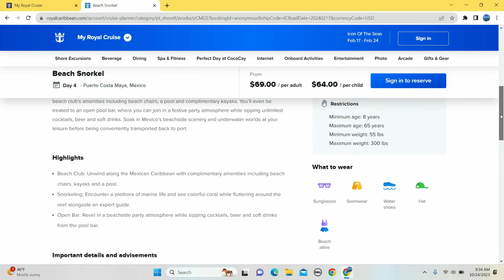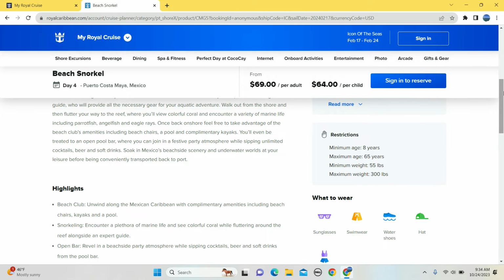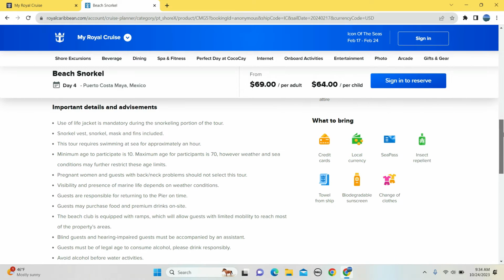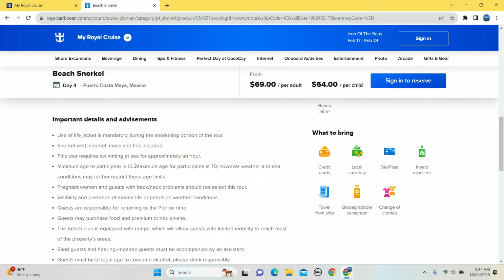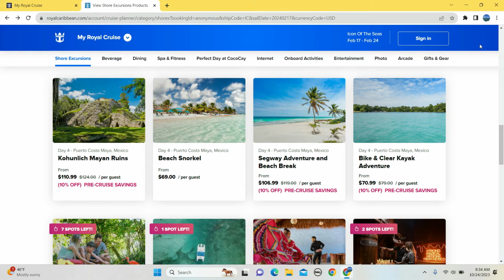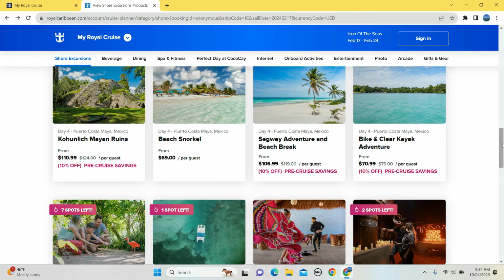Pause. Well, this is interesting. Maximum age is 65, but take a look. Maximum age for participants is 70. A little bit of conflict there. Minimum age is 8. Minimum age is 10. So it's the participation. I don't know. I'll probably go with the higher. Actually, I'll probably go with the details in the notes if it was me.